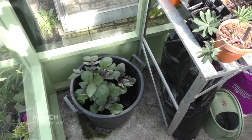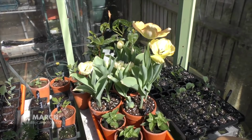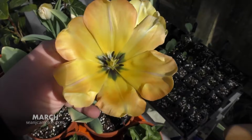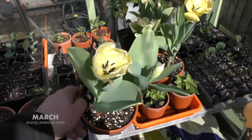Greenhouse is looking very productive, and look, my tulips have come out, and they are all supposed to be the same variety, but this one in the front here is obviously taller, so I'm not sure, but the variety is Daydream, and you certainly can when you look into the, look at that colour, stunning, and they're giving off a beautiful scent as well. They do look good in terracotta, I must say. Look at them. Beautiful.